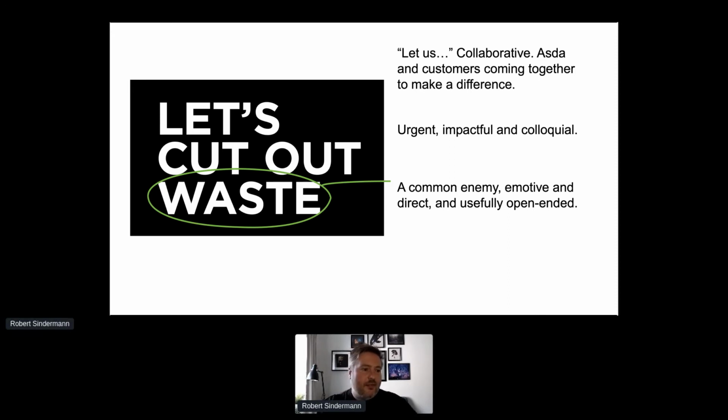And then "waste" was a really good word to have as a common enemy, because it's emotive and direct, and it's open-ended as well. It's not limiting us to a category or anything like that. So by promising to cut out waste, that's a very useful shorthand for all the unthinking and damaging practices that harm the environment and our society. And yeah, it just sums it up really nicely.